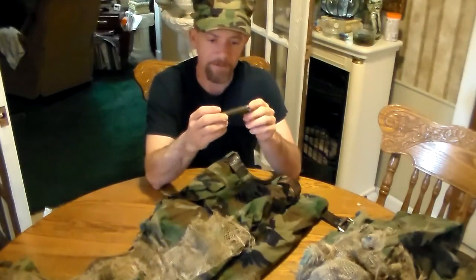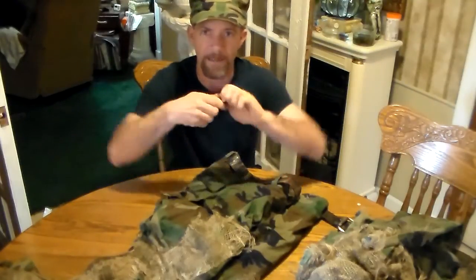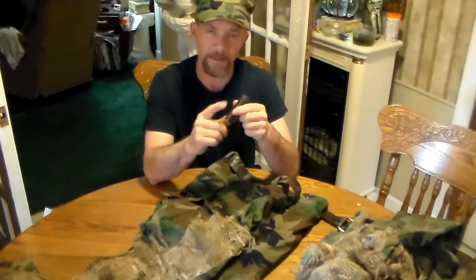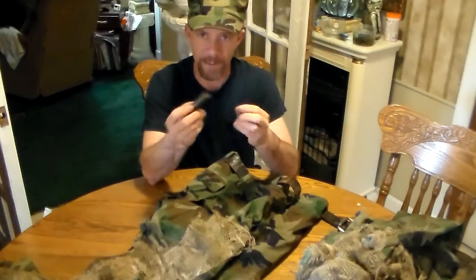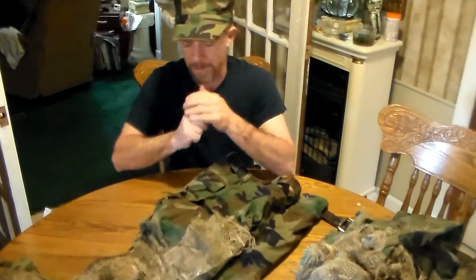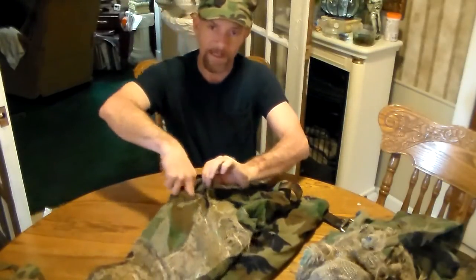Camouflage makeup. This is the real deal military camouflage makeup tube. You'll take the cap off each end and you push it through with your finger, sort of like a woman does with her lipstick, except you actually push it versus having a little wheel to turn at the end like on chapstick or lipstick. And that's pretty much all I carry in the pants.